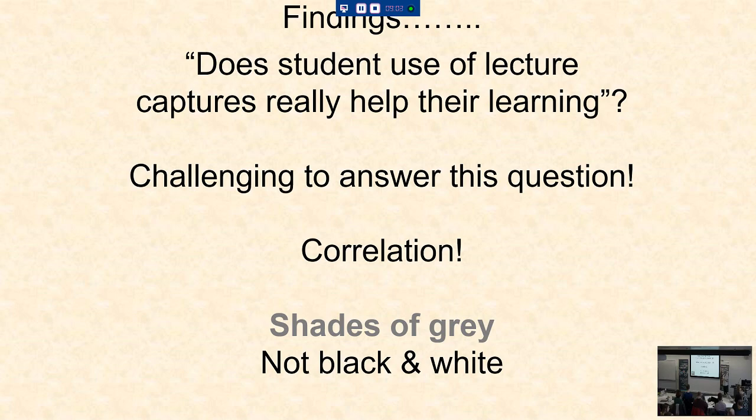And so what I'm going to say is the data I'm showing you is not saying, yes, lecture capture is great and it helps the students, or no, it doesn't.